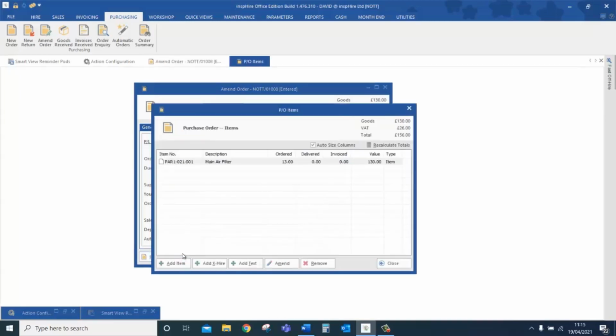And if we check the items that we have here, we can add additional items, cross-hire items, text items if we need to as well. So with the purchase orders, it allows us to put all of that together in one order if we want to.